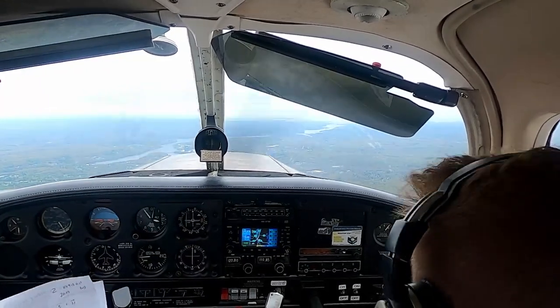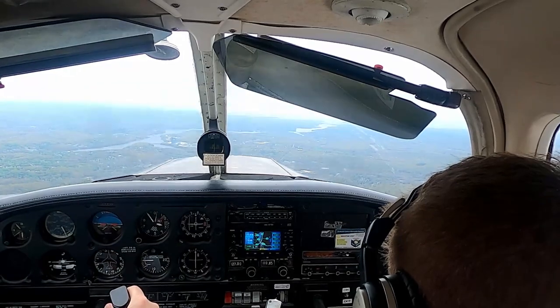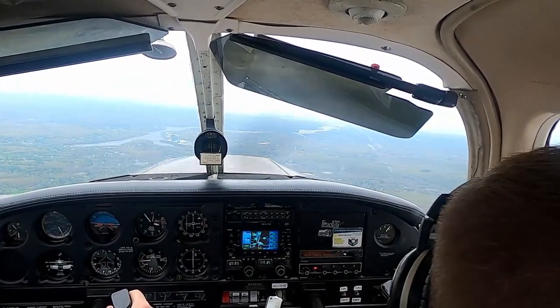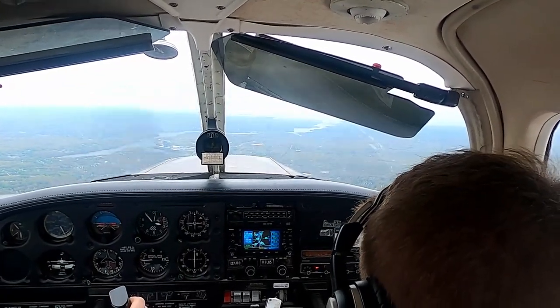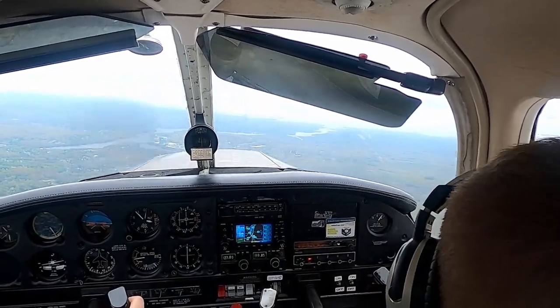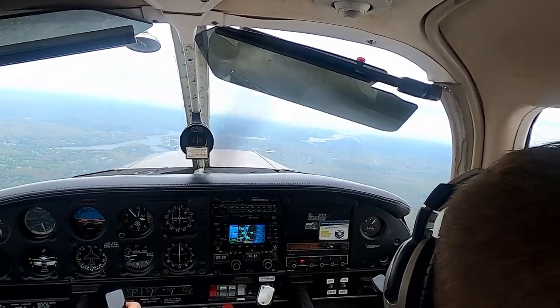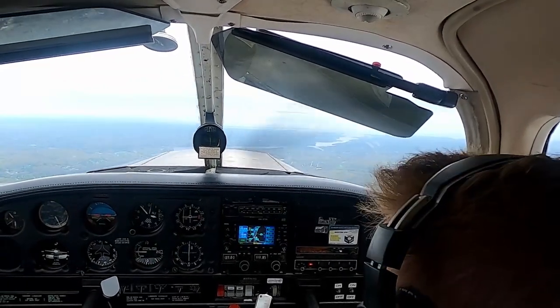Good morning, Groton Tower, Formation Alpha, 1256 Zulu. Weather: wind 100 at 16 gusting 25, visibility 10. Few clouds at 4,000, ceiling 5,000 overcast. Temperature 13, dew point 4. Altimeter 3003. ILS, RNAV, GPS, or visual approach in use, landing and departing runway 5. Caution for light bird activity, all quadrants of the airport. Advise on initial contact, you have Alpha.